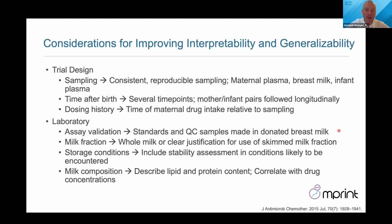Breast milk is a relatively heterogeneous matrix in terms of lipid content, protein content, et cetera. So it's a little bit different than blood or plasma from that standpoint. So there's some considerations there. The milk fraction really should be standardized. Generally, the recommendation is to use whole milk. There should be a very clear justification for use of skimmed milk fraction, which is generally, again, not recommended.